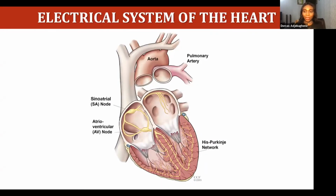Now, this is the electrical system of the heart. You can see these nodes here, right? These nodes communicate with each other and transmit impulses that control the movement of blood and oxygen around the heart and outside the body, okay?